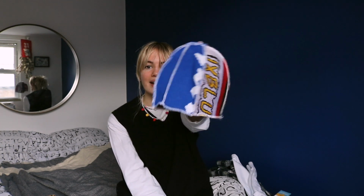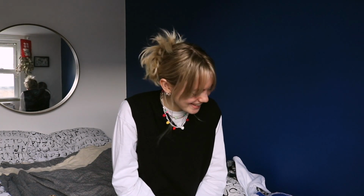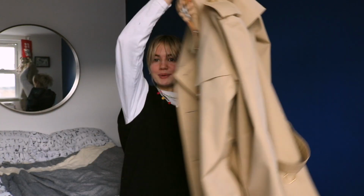Really worth the money. I absolutely love this. Okay. The next pieces are designer, and they're the only designer thing I have in my wardrobe that I have bought myself, and they are from Burberry. And boy, have I been waiting to get a picture in this piece, because you do not understand the excitement. Have you guessed it? Probably not. I now own a Burberry trench coat.